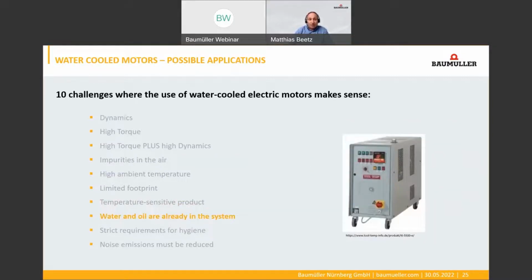If water or oil is already in use on the machine, for example in hybrid servo-hydraulic applications, then the high initial costs for the cooling unit are eliminated. This makes the system significantly more economical, and advantages such as high performance and compactness are given greater weight.